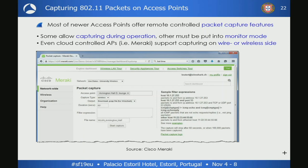How do I capture anyway? You do not necessarily need to capture in the air, because more and more you can capture on access points. Most new generation access points have a monitor mode. Cisco had this monitor mode a long time ago, but it was only supported when you turn off the function of the access point, which is not a really good idea, right? Because then you lose all the clients in that cell. But more and more providers offer a monitor mode during operation, so you don't have to turn your access point into a monitor device.